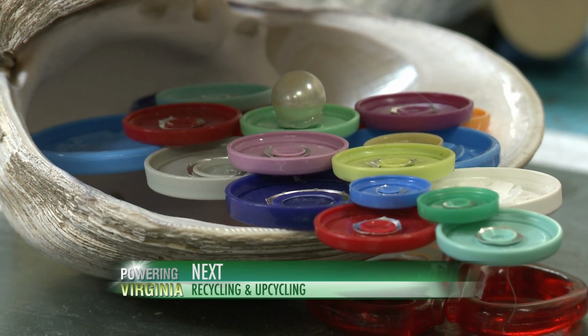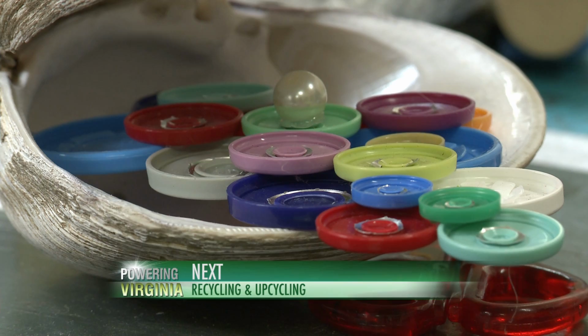For a new life, all for pennies on the dollar. Recycling and upcycling next.